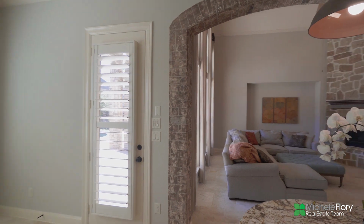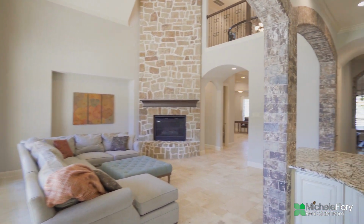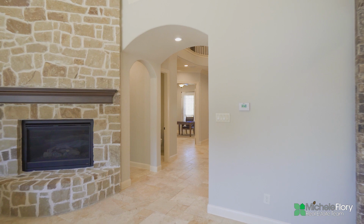The family room is home to this beautiful two-story stone fireplace complete with a hearth. Gorgeous travertine floors are throughout most of the downstairs.